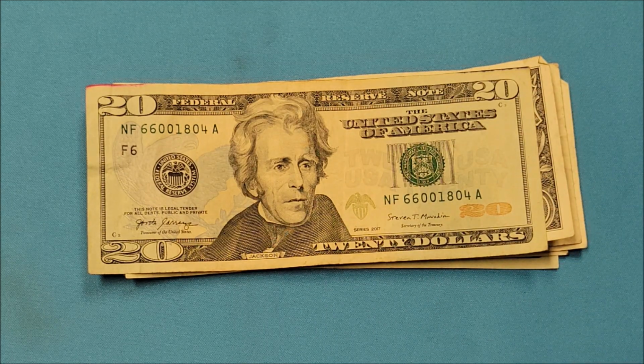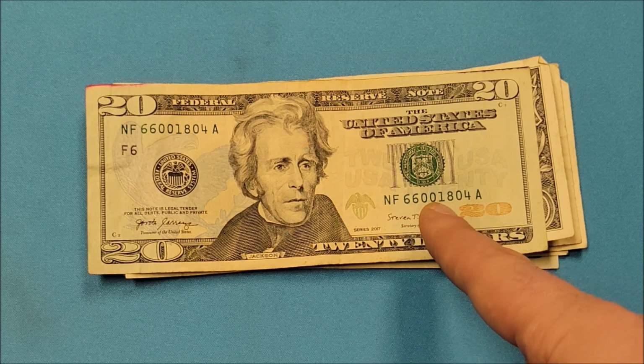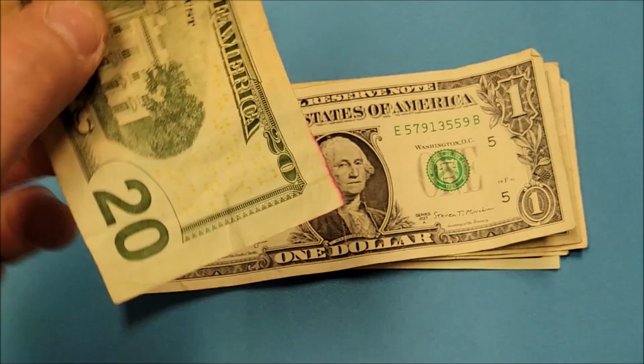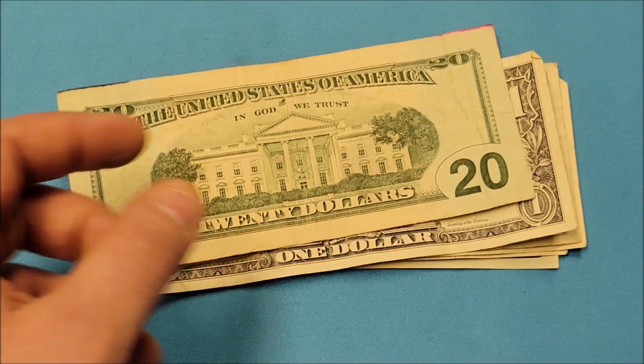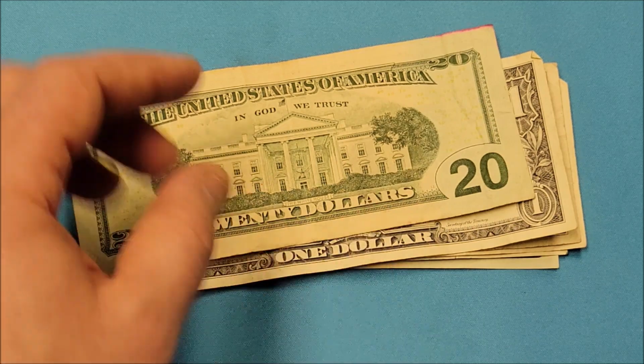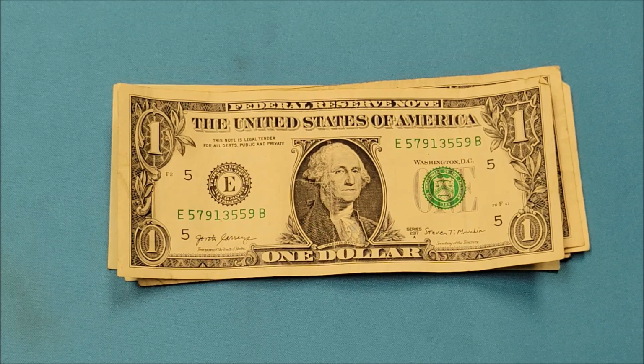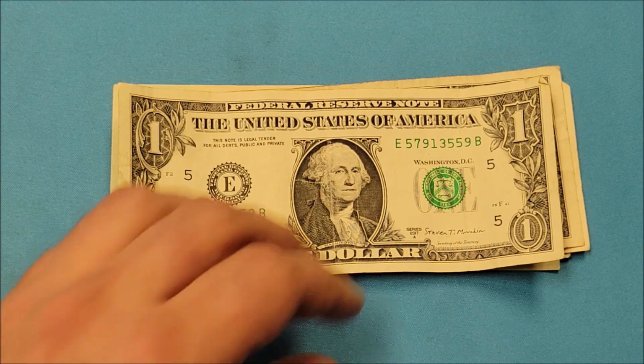Kind of cool. 6600, 1804, but not really pattern enough for me to hold on to. If this was repetitious across the whole serial number, I would have called that a repeater serial number, which is pretty self-explanatory. Also, this one's got highlighter on it. It's all folded up and creased up. 2017A $1 note. Yeah, again, pretty beat up.